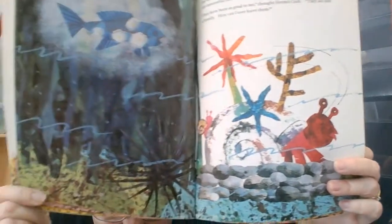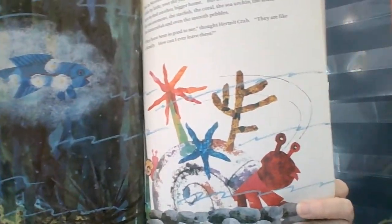You have been so good to me, thought hermit crab. They are like a family. How can I ever leave them? All of these things were his friends now, weren't they?